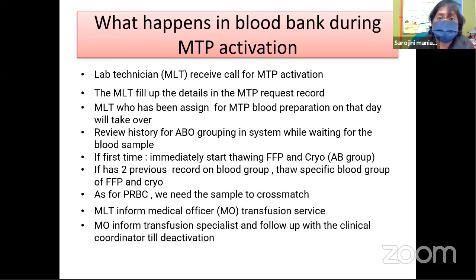What happens in the blood bank during the MTP activation? So the lab technician, MLT, receives a call for MTP activation. The MLT will fill up the details in the MTP request record. We have already assigned an MLT for MTP blood preparation on the day who will take over. So this MLT will be locked only for preparing blood for MTP. He will review the history of the ABO grouping in the system while waiting for the blood sample.